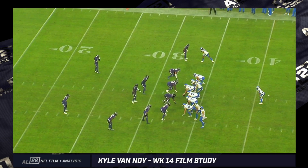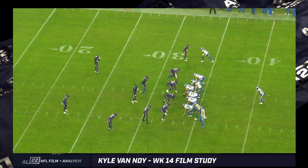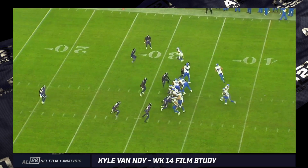I love this tighter alignment here. 2-point stance still, but a flatter stance, not a stand. Early in the game, Oweh, Clowney were not in a run-stopping stance. This is what Kyle Van Noy does, makes adjustments. Now, was he told to? Does he do it himself? I don't know. I just love the solid technique.